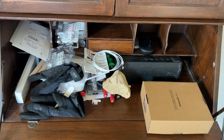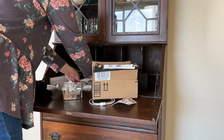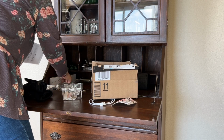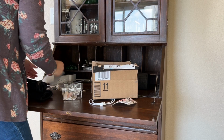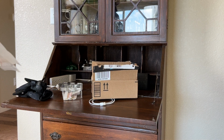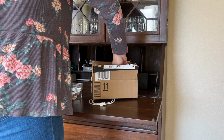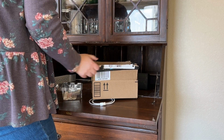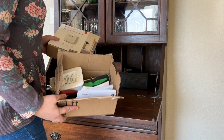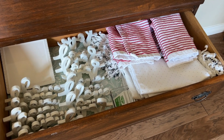This little hutch certainly does collect things. I'm very guilty of throwing things in there at the last minute, but this I'm gathering into a box is just a thermostat that my husband was going to maybe reinstall in our house after ours broke, and he installed one temporarily. But I don't know when or if he's going to get to this project, and I don't really care if he does, but I'm gathering everything into one box so that it's easily done whenever he's ready for it.